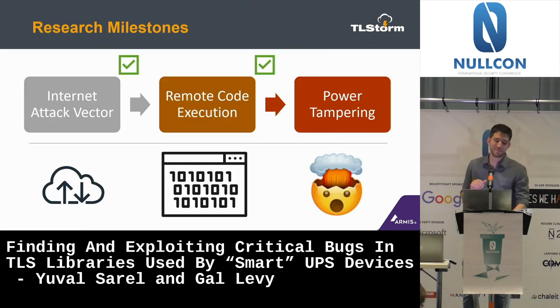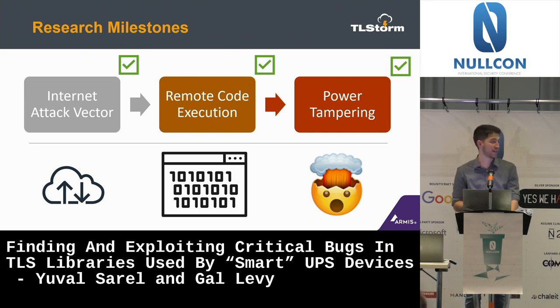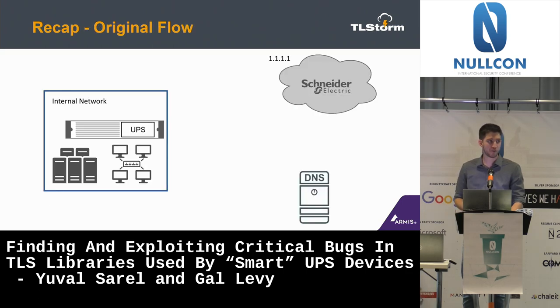So, after that, I think we can safely say that we got the last milestone of this research, tampering with the power of the UPS, just like you've seen right now on stage. And to recap how easy it is to launch such an attack, let's look at the network perspective.